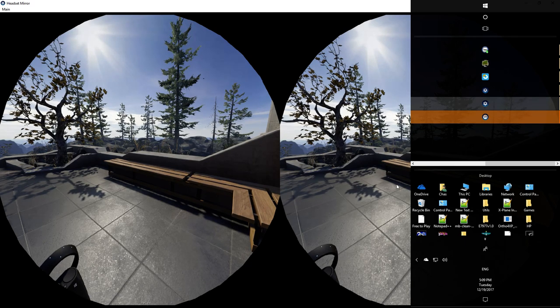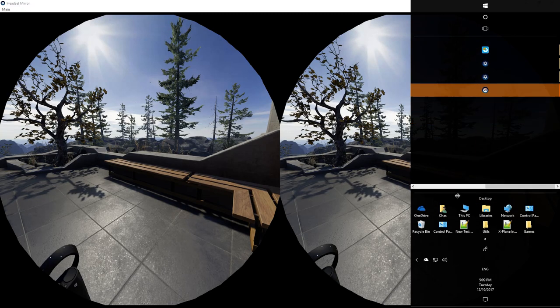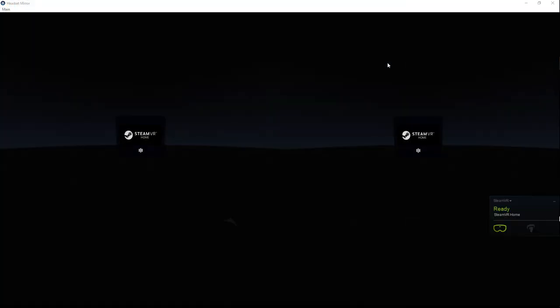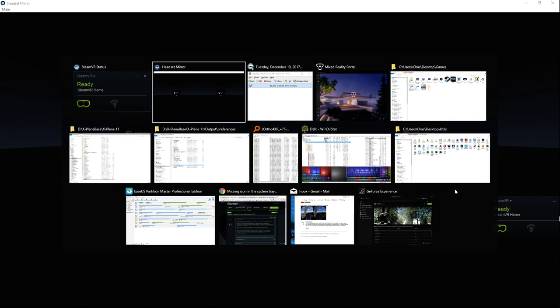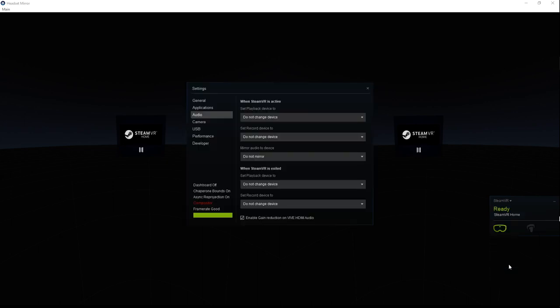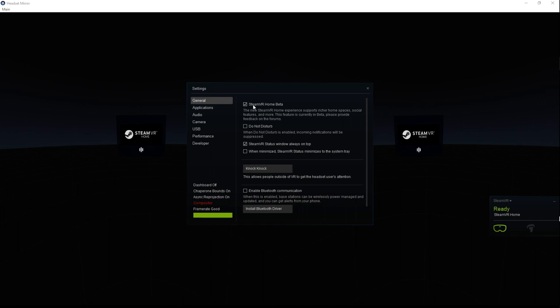I do have a mouse now. Let's go to this window here. We are showing side by side. I don't want to do side by side. Let's go to settings. General. Steam VR home beta. Do not disturb. Status is always on top. Knock knock. Allow people outside of VR to get the headset user's attention. That was good forethought.